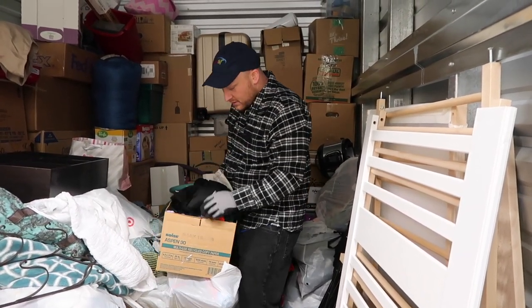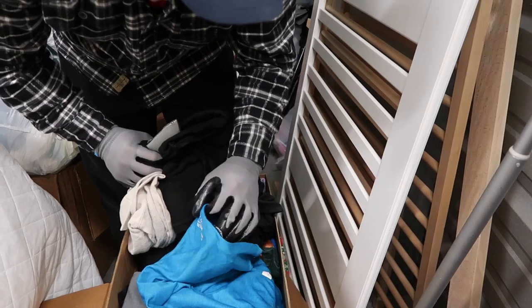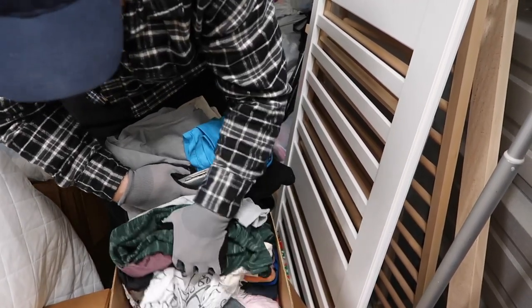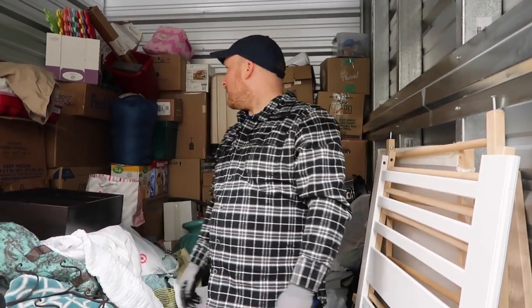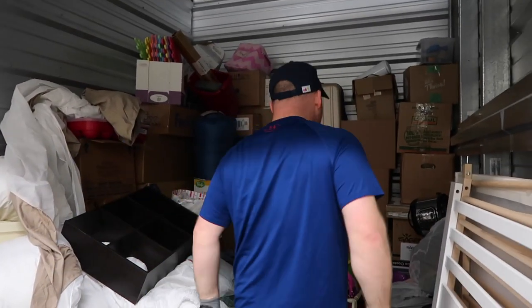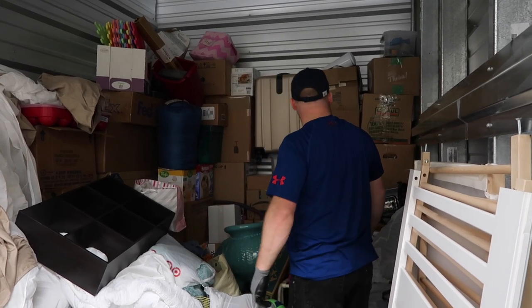Just some clothes, guys. I thought they looked athletic. Maybe not. No, they are. I gotta look through these. You find vintage shirts, Nike, Adidas, stuff like that. Alright, guys. So we are going to take this stuff to the truck, and then we will show you the rest of the unit. Let's go. All right, let's do this.